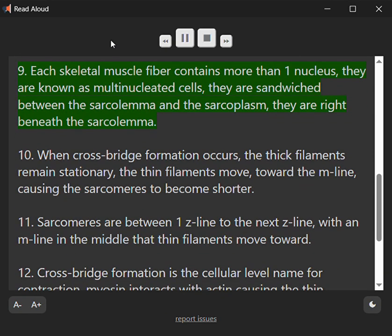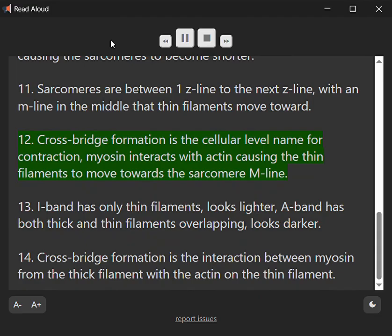9. Each skeletal muscle fiber contains more than one nucleus, they are known as multinucleated cells, they are sandwiched between the sarcolemma and the sarcoplasm, they are right beneath the sarcolemma. 10. When cross-bridge formation occurs, the thick filaments remain stationary, the thin filaments move toward the M-line, causing the sarcomeres to become shorter. 11. Sarcomeres are between one Z-line to the next Z-line, with an M-line in the middle that thin filaments move toward. 12. Cross-bridge formation is the cellular level name for contraction, myosin interacts with actin causing the thin filaments to move towards the sarcomere M-line.